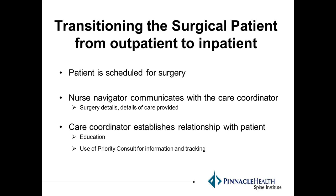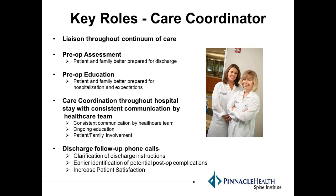The care coordinator is basically not only an educator, but they're also a resource for the patients and for their families. One thing I want to point out about our inpatient care coordination, all surgical candidates get the benefit of the inpatient care coordination. Not all patients go through the intake center. Some come directly from the surgeon's office. But regardless of how they get there, they are entitled and get the benefit of all the education and care coordination.